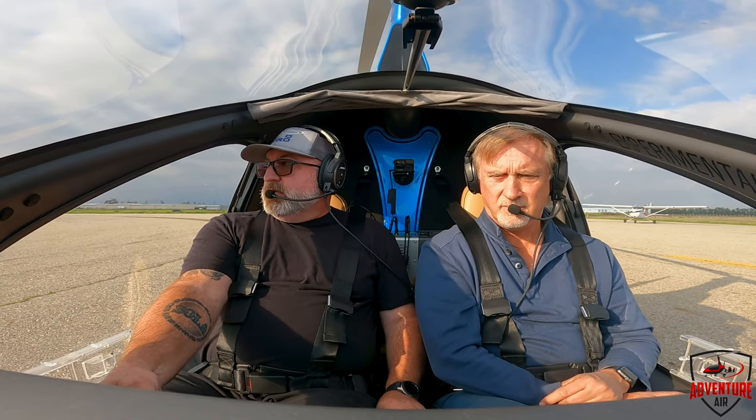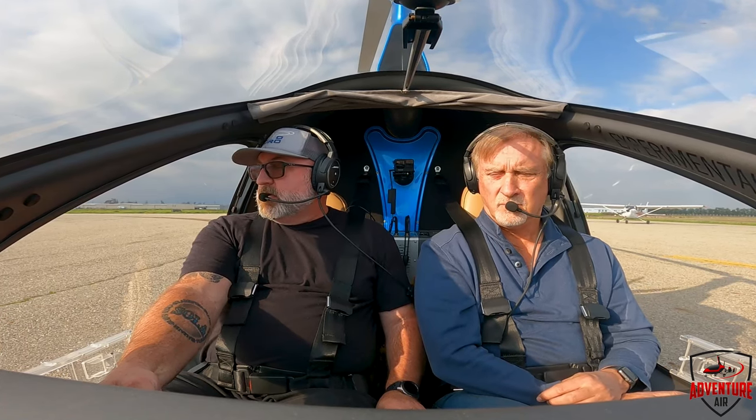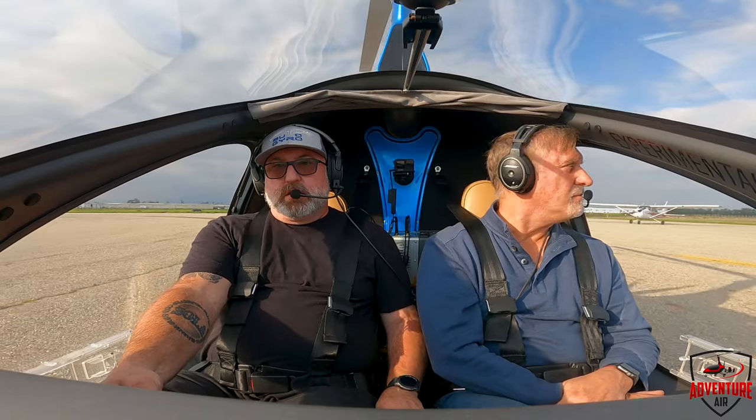113 Charlie X-ray, west departure approved, runway 26 right, clear for takeoff. Traffic short final for 26 left at Cherokee is in the south pattern. Clear for takeoff, 26 right, and we've got the traffic in sight for 26 left, 113 Charlie X-ray.